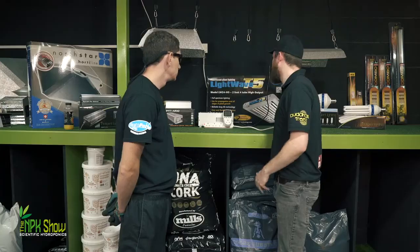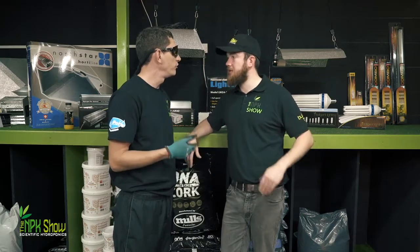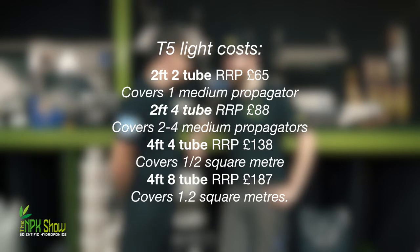So T5 lighting. We've got the Lightwave T5 here. This is a 2 foot 4 tube. You can get them in 2 foot 2 tube, 4 foot 4 tube. So what does that mean? It's 2 foot long and it's got 4 tubes in it. 4 tubes of light, so that tells you the output as well. If it's a 4 foot 4 tube, it's 4 foot long and has 4 tubes. What if it's an 8 foot 8 tube, or 2 foot 2 tube? I think you can work that out by now. Okay, we get the gist. Do they make all those sizes? They make all of those sizes.